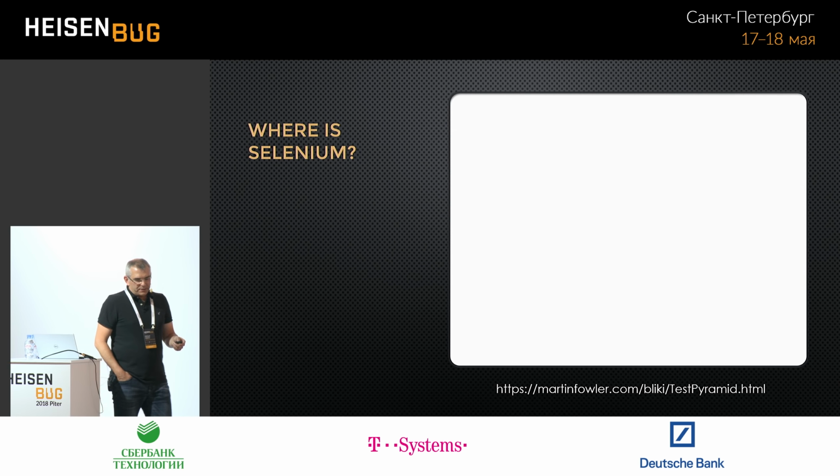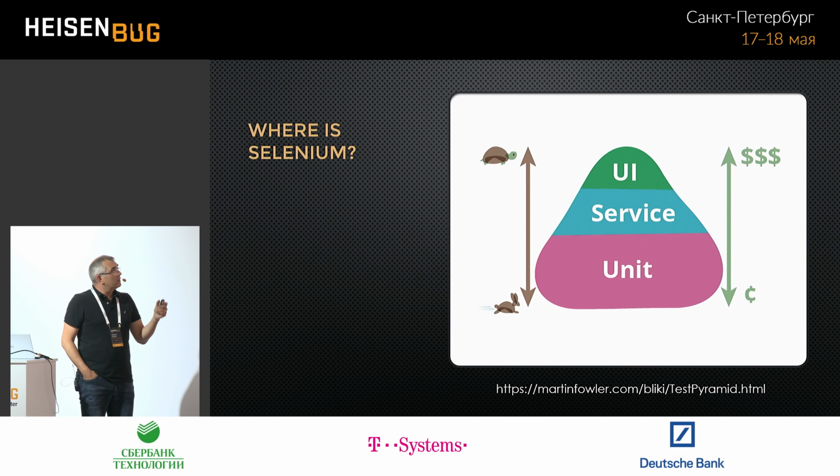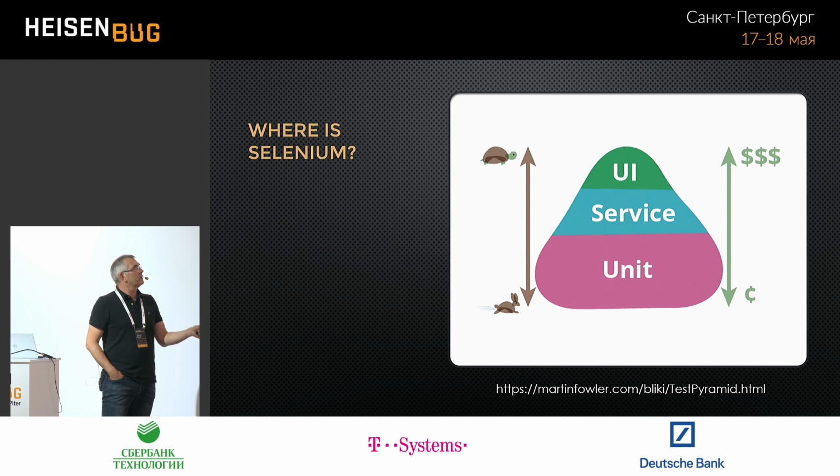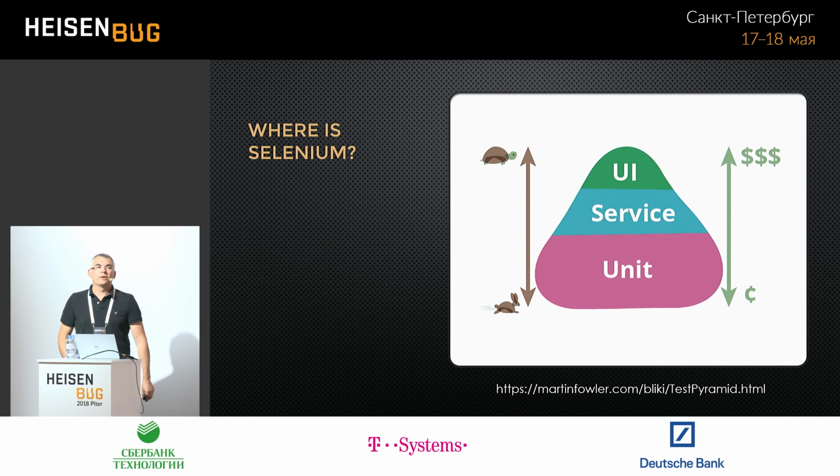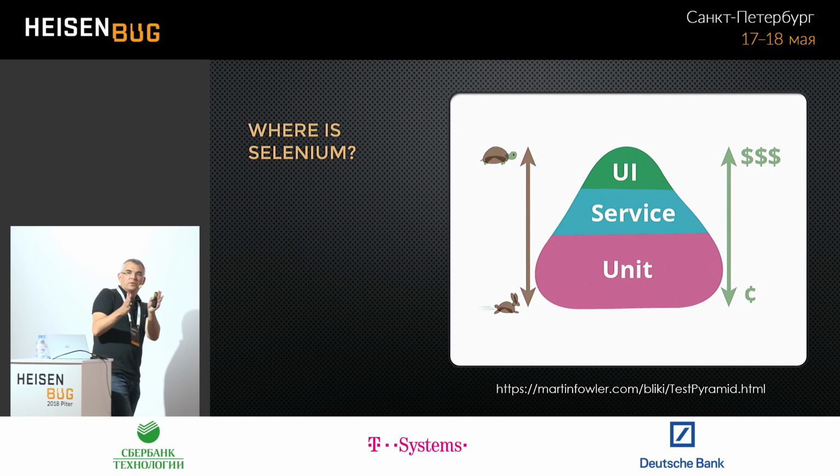Now, that and the good old test pyramid. Where is Selenium in here? Here, somewhere up there. The UI. Yeah, exactly. That's where Selenium is, and nowhere else. That's all you can do with Selenium.